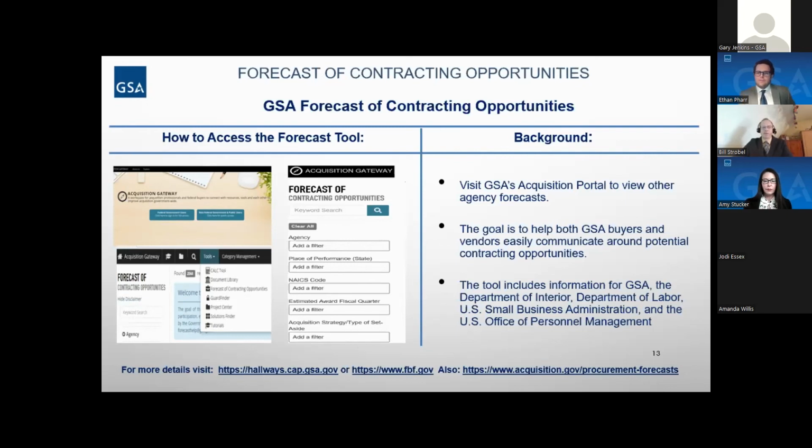A quick link was developed to access the GSA forecasting site, which is www.fbf.gov. There are 3 links provided on the bottom of the slide, which are all ways to access the GSA forecasting tool.